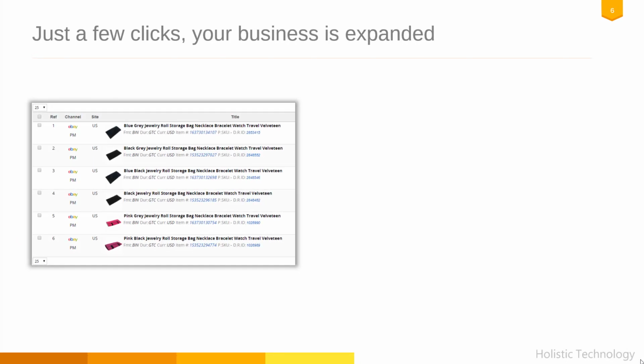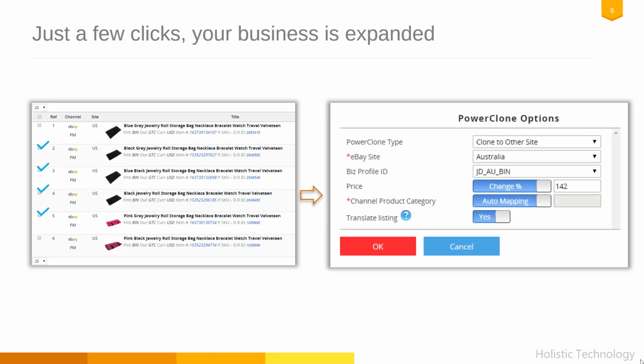In the system, you can first filter what listings you prefer to clone. Then, just select them and click Power Clone. Select the type of clone action. You can select Clone to other site. Select the target site you want. Select the profile of policies and settings which you defined for the target site. Finally, input the price and postage adjustment you prefer, for example, a 42% increase on the original price and postage. In each action, you can do up to 3,000 listings.